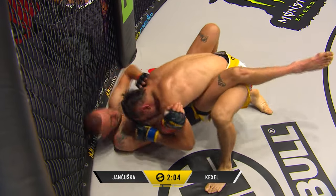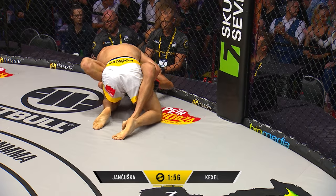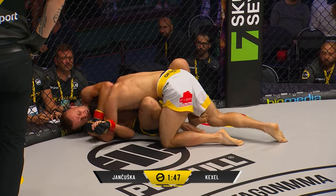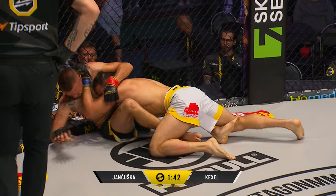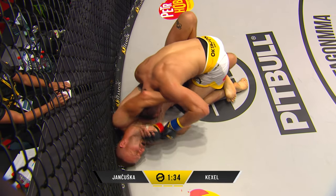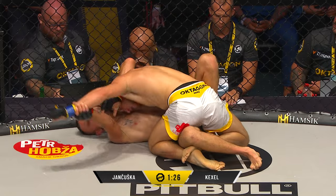2 minutes remaining now in this third round. Oh, it looks like we are going to see KEXEL grind this one out, unless JANČUŠKA can pull something phenomenal out. 1 minute, 45 seconds. And KEXEL coming from that great gym, fight lounge over in Dortmund, fight school in Hanover. We talk about it time and time again about the German scene. It's needed Octagon to go over there. It's needed a promotion like that to deliver the platform, the stage, because it has the fighters, the talent, the want and the need for mixed martial arts.